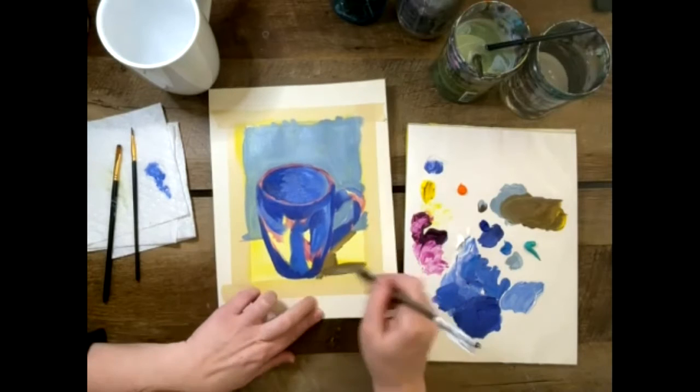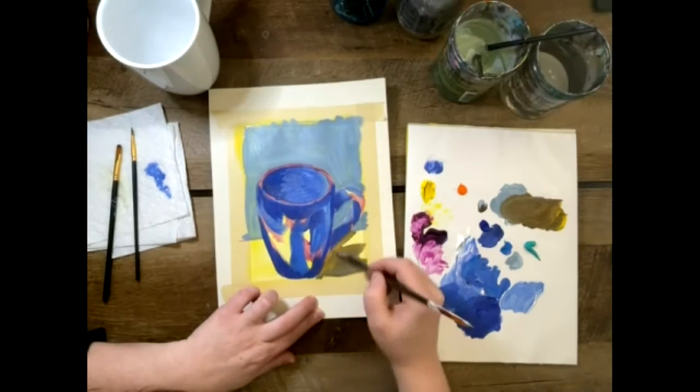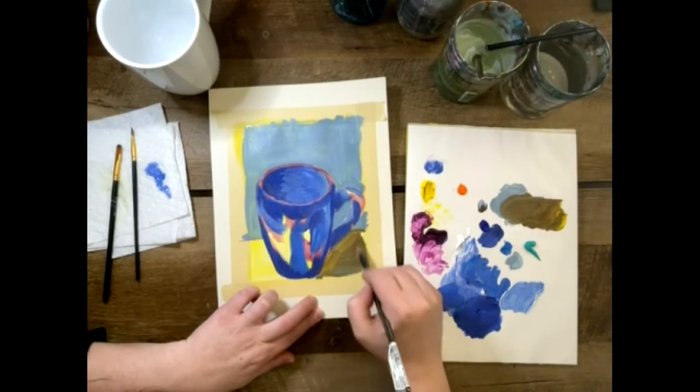And if I want to add more detail to a background or anything later, I can as well. I think sometimes it's nice to just get some paint on the page.